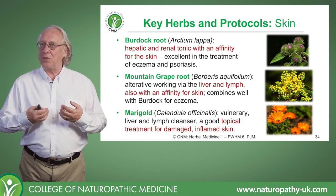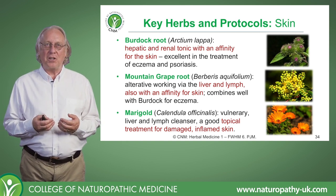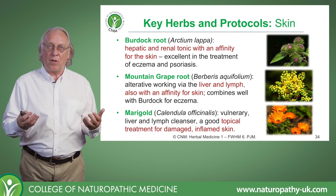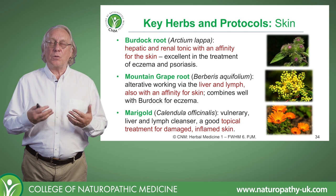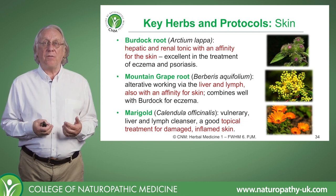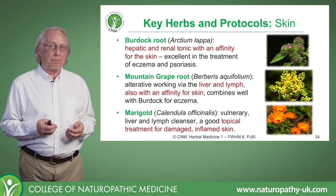It's good against dry and itchy skin, for example. It reconditions the skin. It's a good addition. Mountain grape root is the next one. It's a member of the berberis family of plants. We had berberis vulgaris, the barberry bark, which I think we've seen in the context of the liver. This one is a more general alterative, working particularly with the liver and the lymph, and also has an affinity with the skin. And I've quite often used that as a partner to burdock in a skin clearing formula.